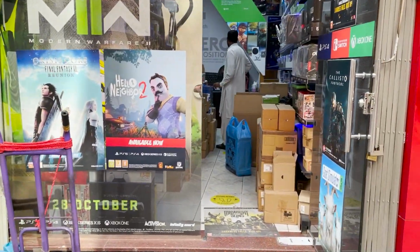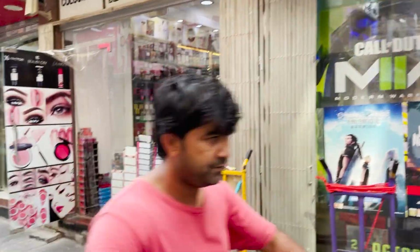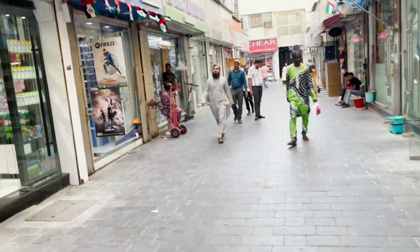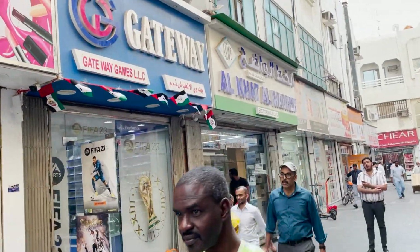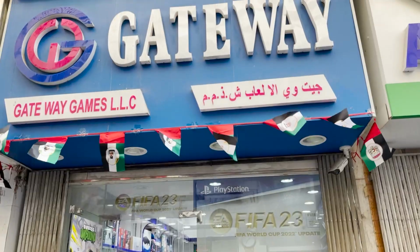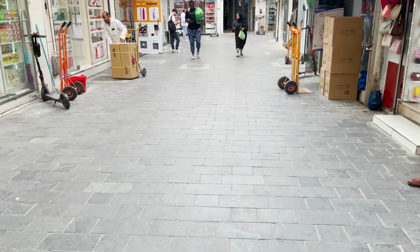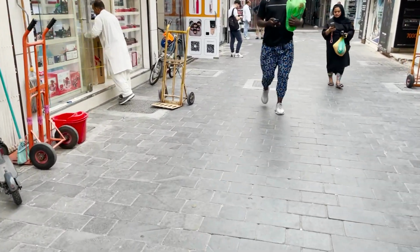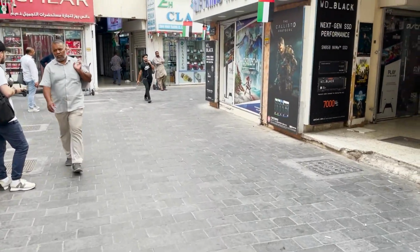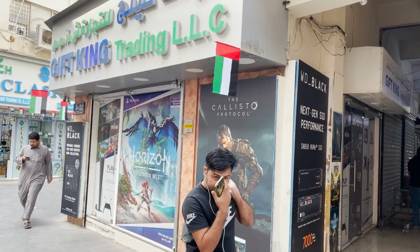And they have a lot of stuff here. They've been here since, I think, early 90s. And then they have few cosmetics store. And then we have this Gateway Games. This one opened in 2001, I believe. And then one of the oldest is called Gift King. You might know from their retailer outlet, GK. They are related, but they are entirely different entities.